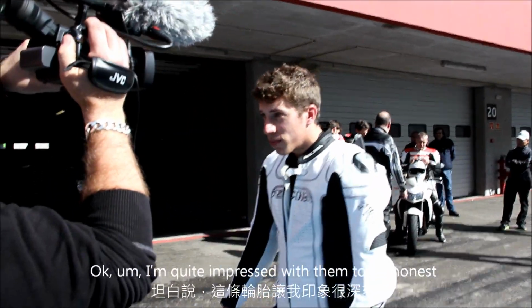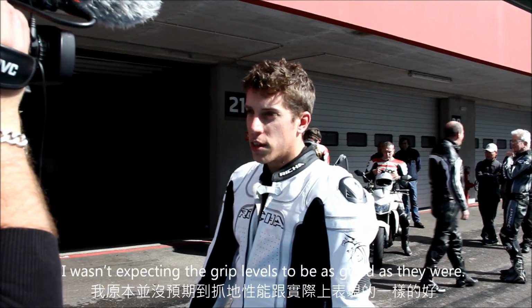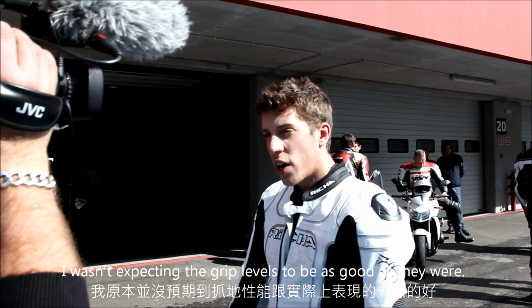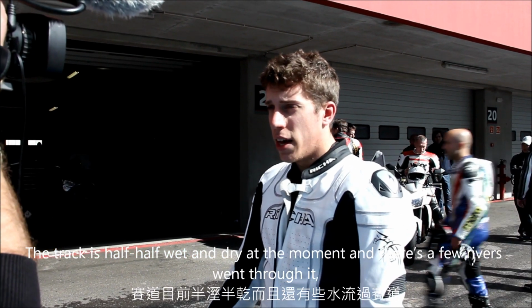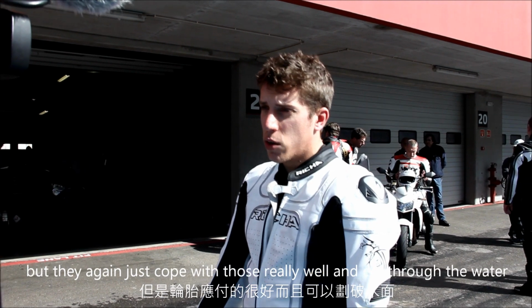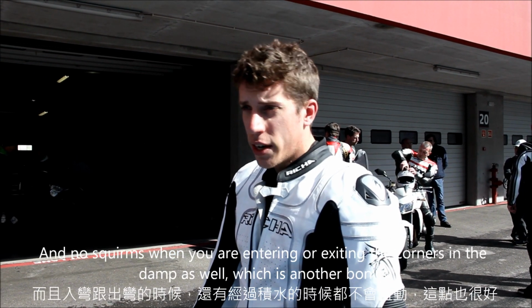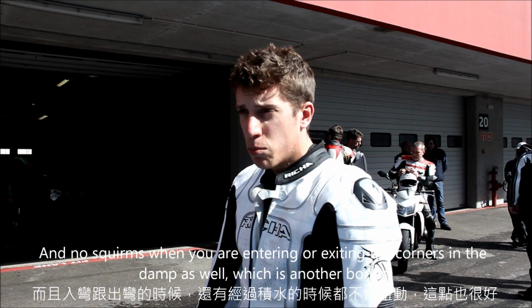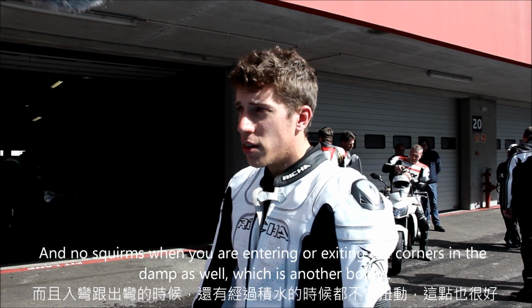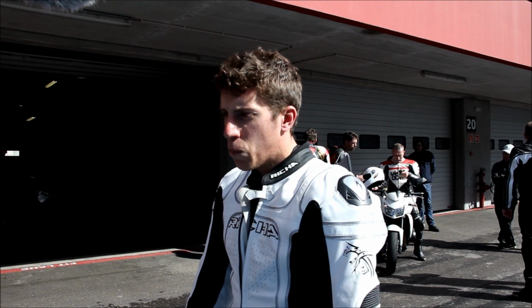Okay, I was quite impressed with them, to be honest. I wasn't expecting the grip levels to be as good as they were. The track's half and half wet and dry at the moment, and there's a few rivers running through it, but they just cope with those really well, cut through the water. And no squirm when you're entering or exiting the corner in the damp as well, which is another bonus. And they seem to roll really nicely as well.